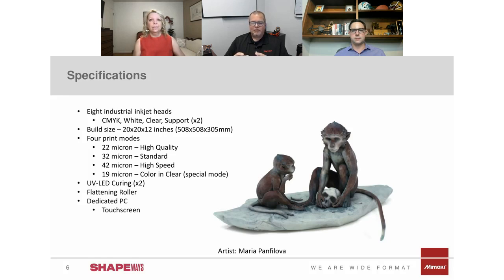So just to break this down, the machine is printing with UV cured photopolymer resin. So it's liquid that's being turned to a solid. We jet those through 8 industrial inkjet heads. So there's one each for cyan, magenta, yellow, black, white, and clear, and then 2 heads for support.